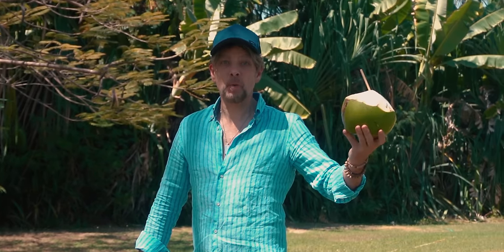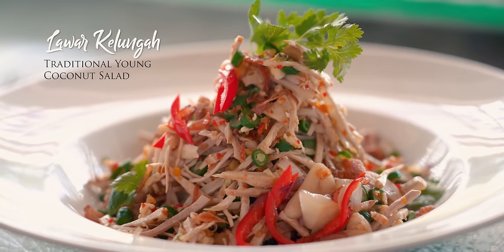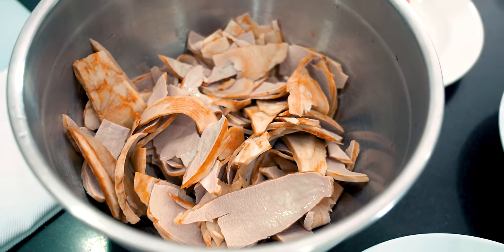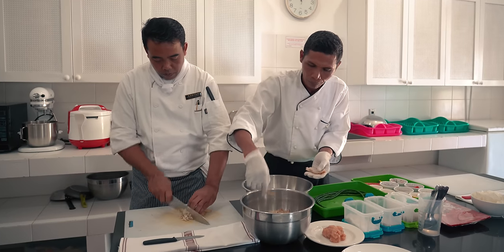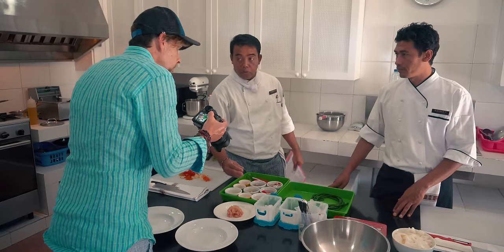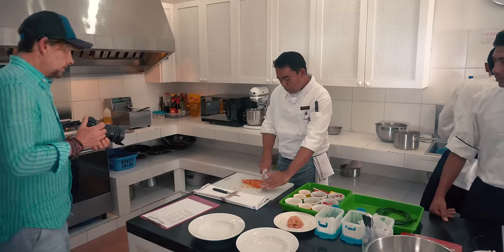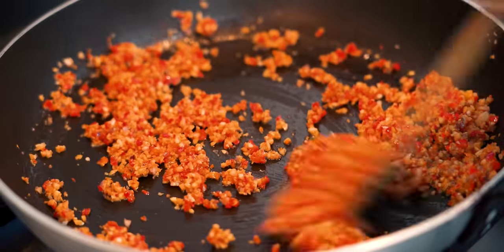Can't get much fresher coconut water than this. Using the freshly picked young coconuts, the inner membrane is removed. It's cooked in water and then drained and sliced up. The traditional spice mix is made from shallot, garlic, chili, galangal, turmeric, candle nut, and shrimp paste. It's chopped up very finely. It's then fried in a little oil.